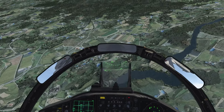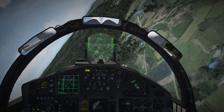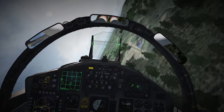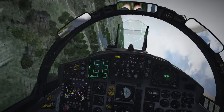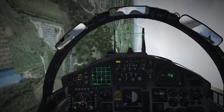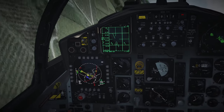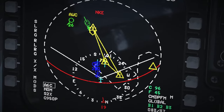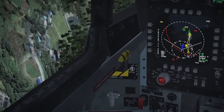Over G. Over G. Yeah, that's an over G. Chaff, flare. Okay, so hopefully my missile is able to hit this. See that my friendlies are facing the threat still. They're hot. Let's ask for a picture.